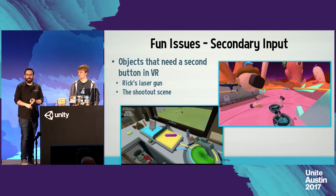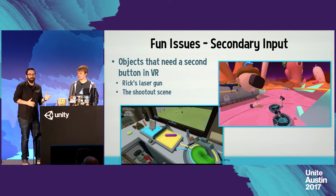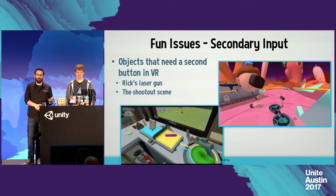And so you end up with one button, and no one notices that. Everyone just puts their hand in there and starts clicking, and it just works perfectly. So we were able to get it down to one button in Job Simulator, which we were proud of. And then we got to Rick and Morty, and it's like, okay, now we have another set of examples where we really want two buttons. Turned out both of them were guns.